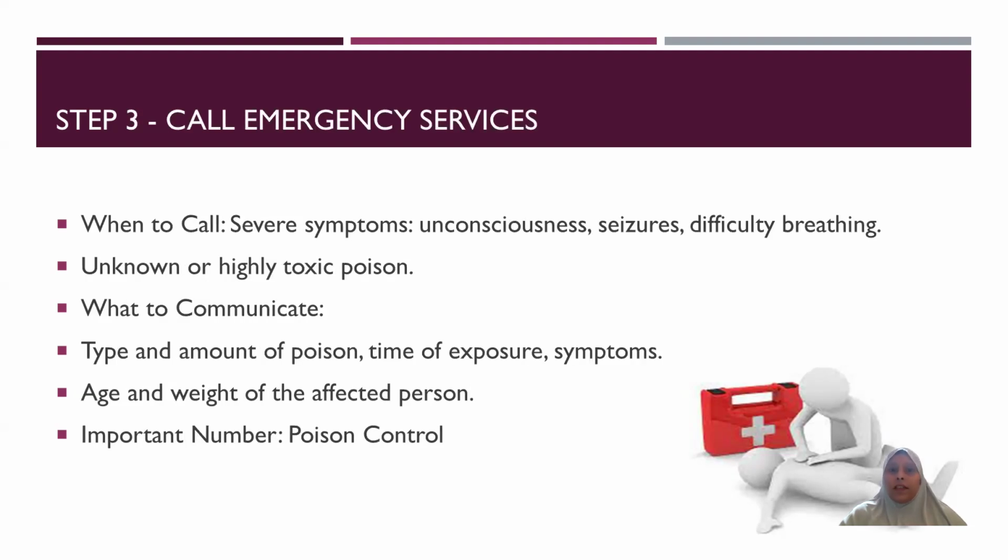Call emergency services. Kindly keep a note of the emergency service number for your country and your state. Write it down and keep it in your first aid box. It is always important to keep a note of emergency numbers because emergencies can occur anytime.